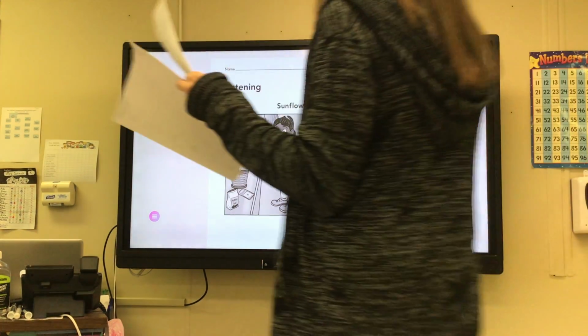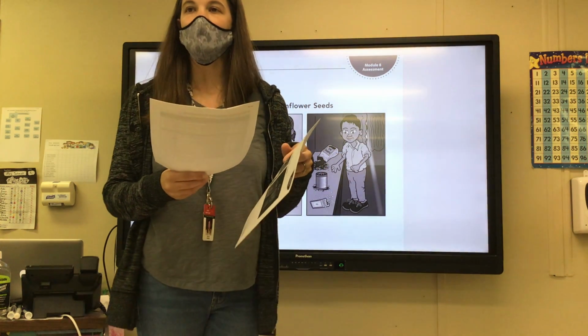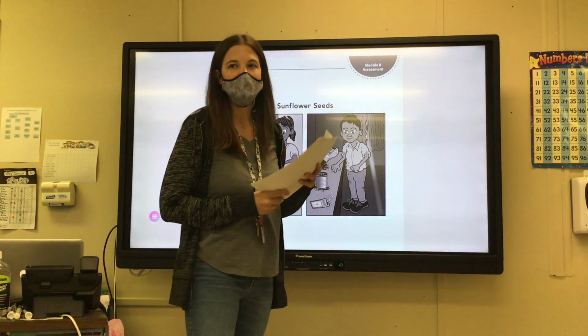Okay, look at the pictures as you listen to a story. The story is called Sunflower Seeds. It is about two children who each plant a sunflower seed, but they have different results. After listening to the story, we're going to answer some questions.